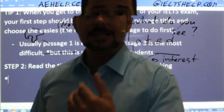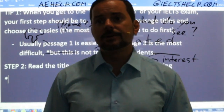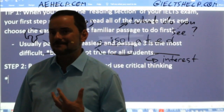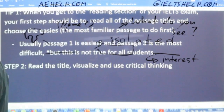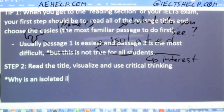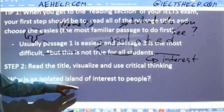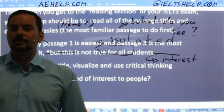Rahul says, what is this island all about? Okay, that's not a bad question, Rahul. I like it. There's another question that might be even better. What is that question? The question that comes to mind for me is, why is an isolated island of interest to people? So why is an island that's far away from all kinds of societies of interest to people?